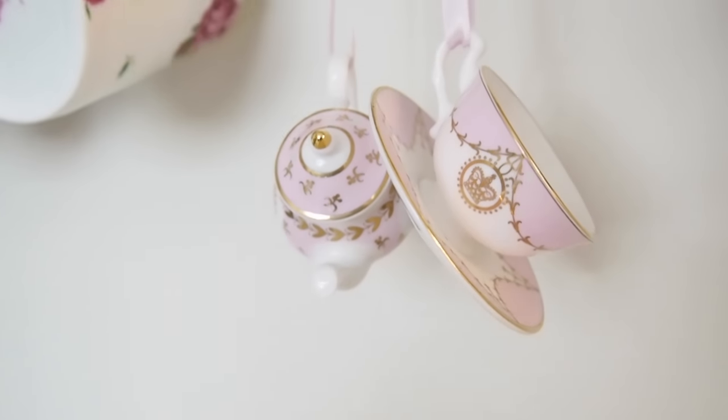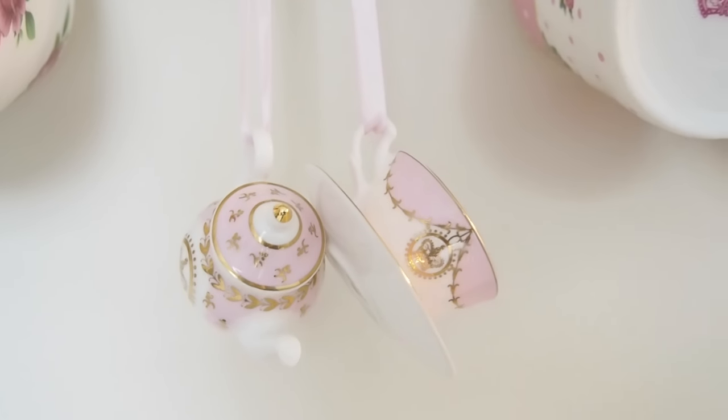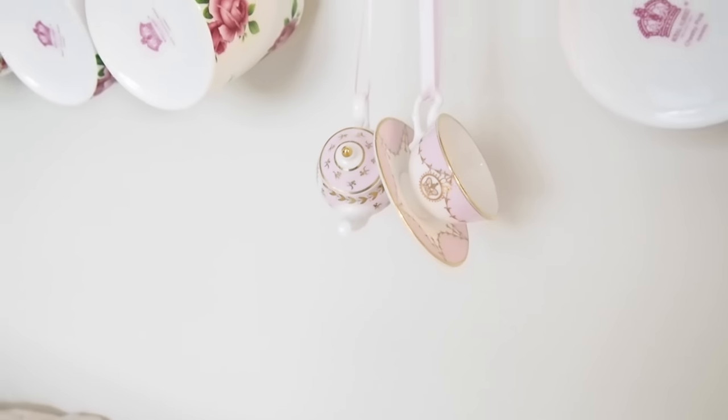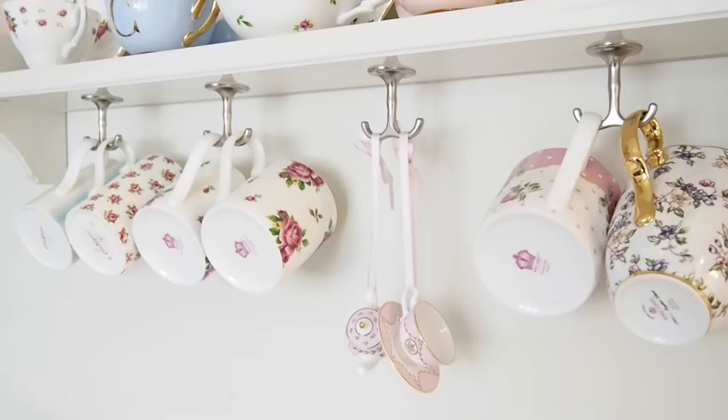These tiny little teacups are my absolute favourite. These are the ones from Buckingham Palace, and you can get them in Harrods. And a little tip was they were on offer in Harrods, so they were cheaper in Harrods in the airport than they were in the shop at Buckingham Palace.